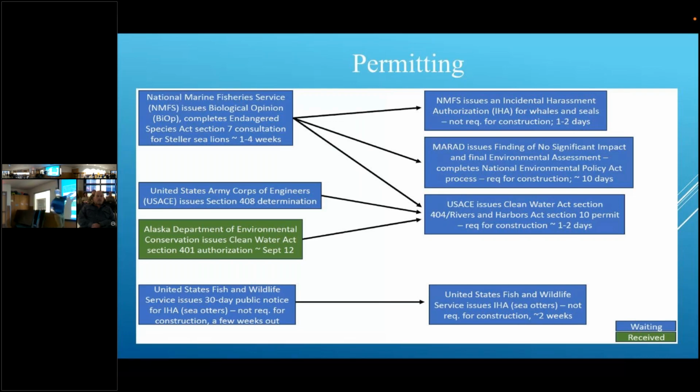And now we have this, and we're working on this. These two are really just, once this happens, those two happen. So we've got that, and then this one right down here, the U.S. Fish and Wildlife Otter IHA, that's a standalone just for sea otters.